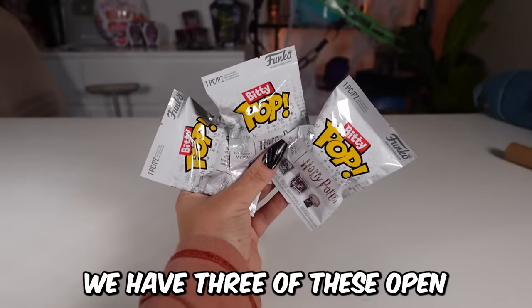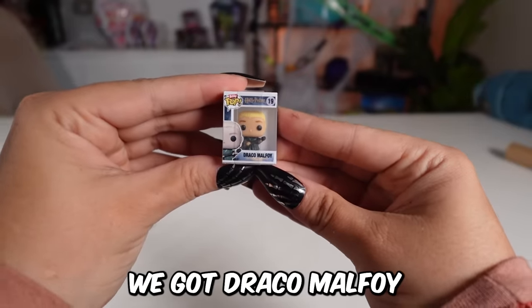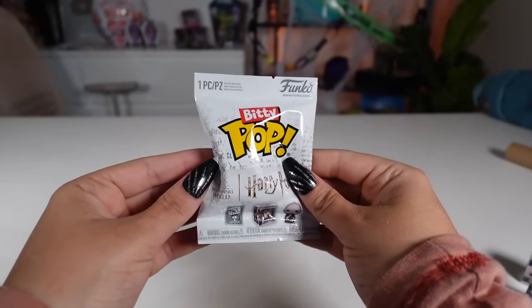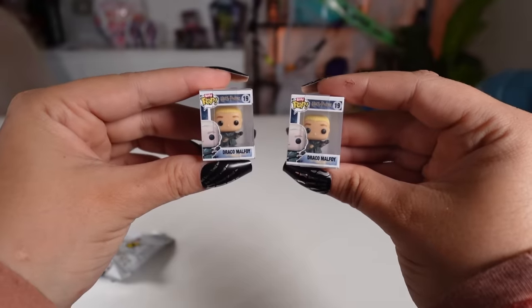Next up, we have Harry Potter Bitty Pops. So we have three of these to open, and we're gonna start with this one. We got Draco Malfoy, number two. We got Bellatrix, and bag number three. No, we got Draco Malfoy again. So now we have a double.